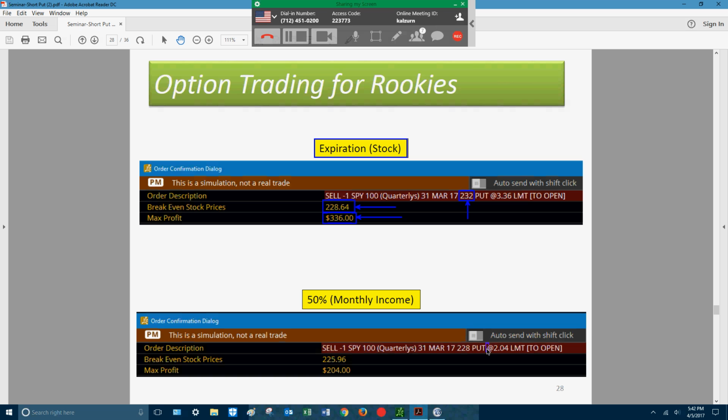We're going to sell this thing for $204, which means we collect $204 up front. But, and I'll show you why we do this in a second, we're going to manage this at 50%. So what does that mean? Well, if we sell this thing for $204 out the gate, then 50% of that is $102. So when this put can be bought back, remember we're selling it up front. Sometimes it gets complicated with people. We're selling this put up front, so we buy it back to close it. So if we sell it for $204, we've made 50% profit when we can buy it back for $102.